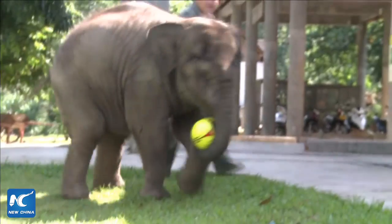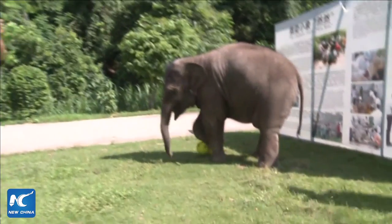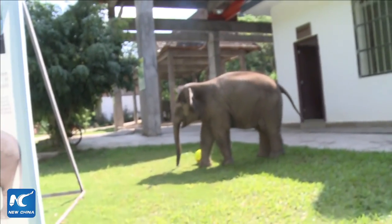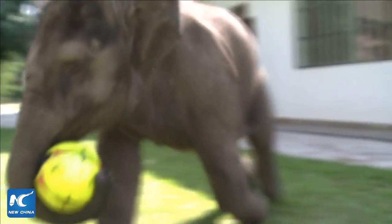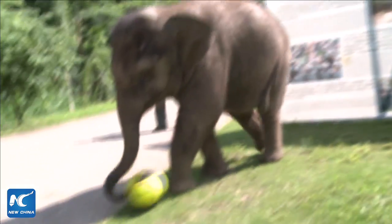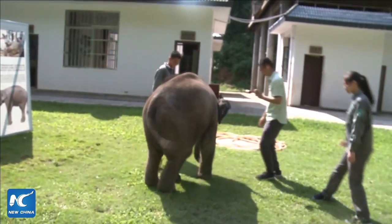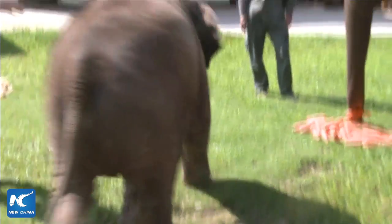Maybe because we have so many people, she's not sharing, right? She doesn't want to share her football with other elephants, actually. Why? She wants to play it by herself. And this is a new football, so she is so excited. Yeah, they are playing football. See, her nose is so flexible.